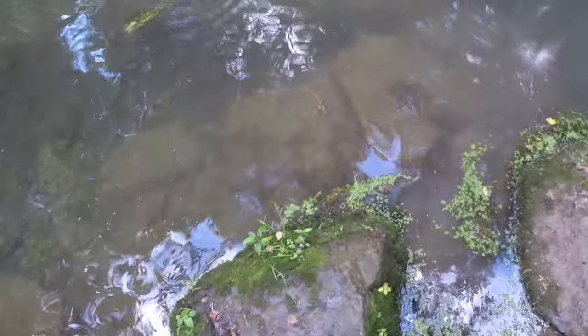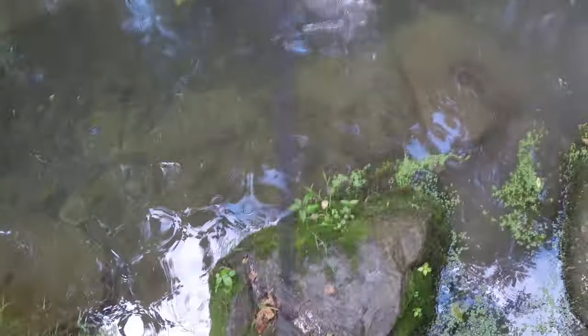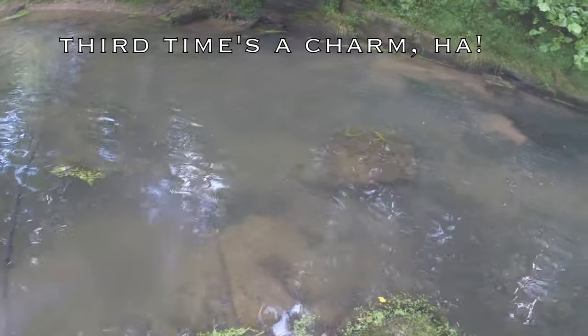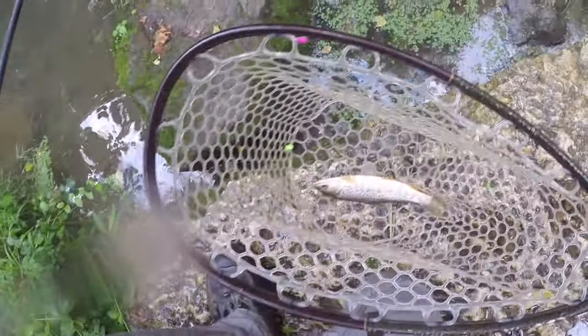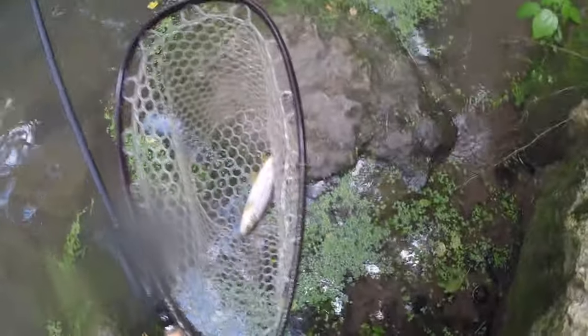There's one. All right, we got one. Nice. Oh, there he goes. Dang. Oh well. All right, fish on. All right, nice. All right, nice little wild. Oh, that's a pretty fish. Wow. That's a beautiful fish. Man. Very cool. Spit the hook. That's all. Barbless to the rescue.